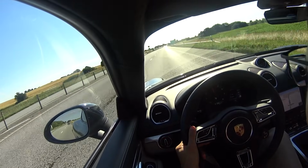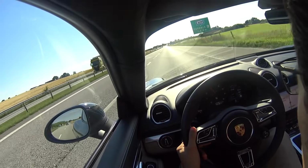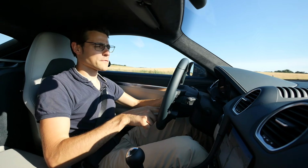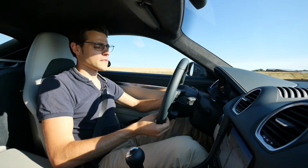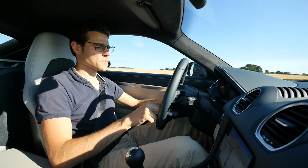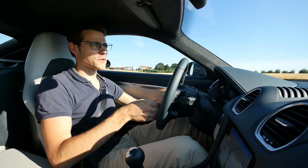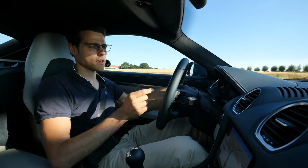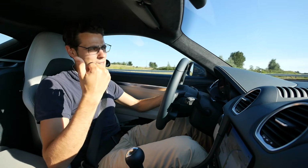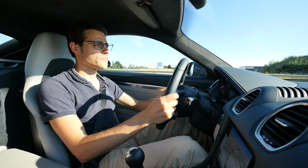You maybe heard something of the difference. And you can activate it on your own, manually. Or if you use this gear or drive mode selector here, this is coming with the Sport Chrono package. It affects more the PDK actually, because in the driving modes, for example, in the sport mode here, you shift down earlier and shift up later. Here with the manual transmission, you can pretty much control it on your own.